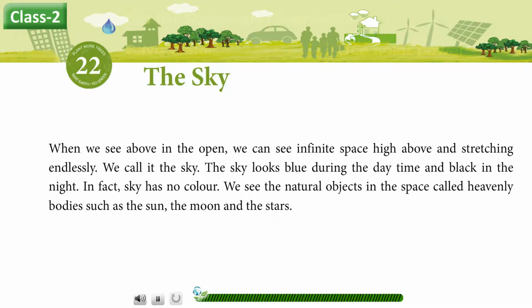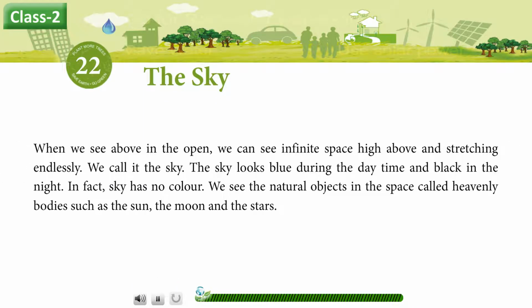Sky. When we look above in the open, we can see infinite space high above, stretching endlessly. We call it the sky. The sky looks blue during the daytime and black at night. In fact, the sky has no color. We see natural objects in the space called heavenly bodies, such as the sun, the moon, and the stars.